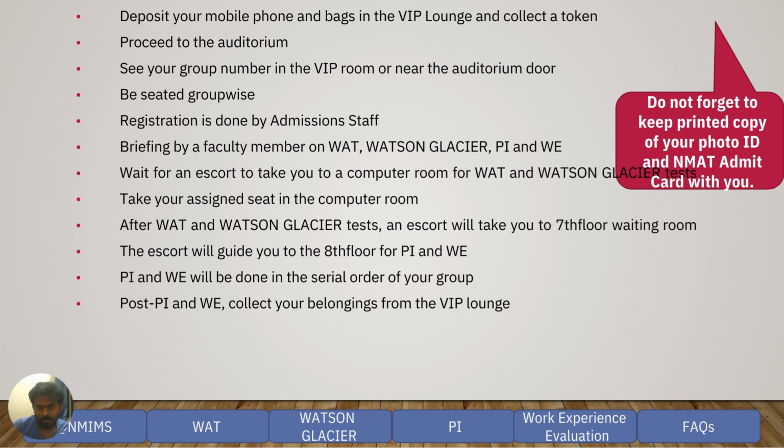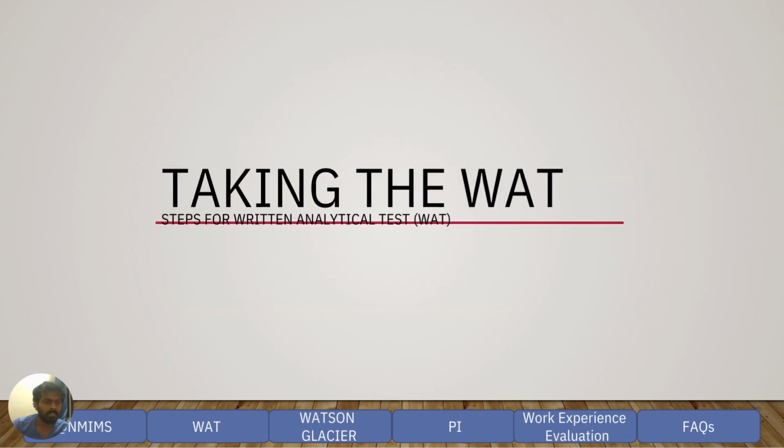They are saying do not forget to keep a printed copy of your photo ID and NMAT admit card with you. So these two are very mandatory. A printed copy is required. Also keep a soft copy with you. Photo ID like Aadhaar, voter ID, whatever you have already submitted, and the NMAT admit card. Download it from the NMAT website, NMAT by GMAC website.